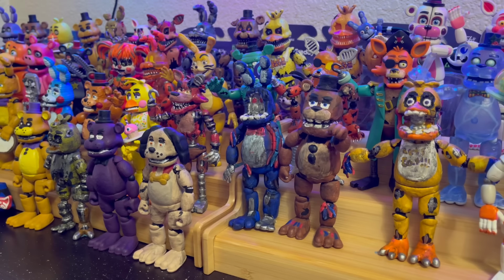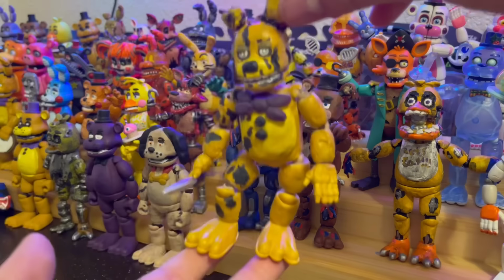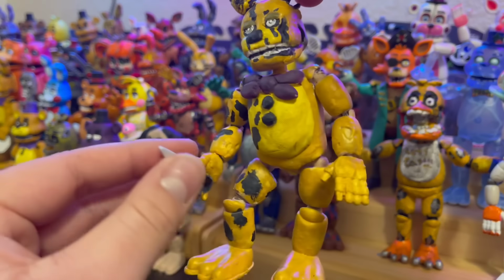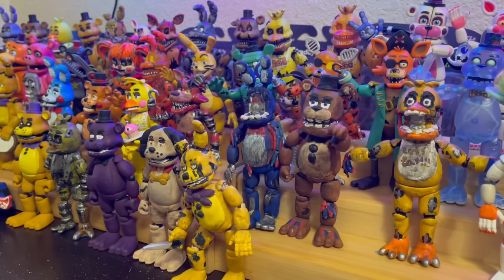And then the final custom we have today is probably my favorite custom I've ever made. It's probably the first one I made, and not the first one, but it's one of my favorites. It is Smoothie Spring Bonnie. This is one of my favorite customs. I used Vanny's knife, by the way. So there's Smoothie Spring Bonnie.